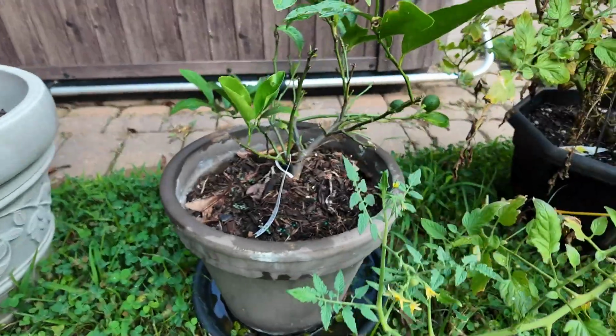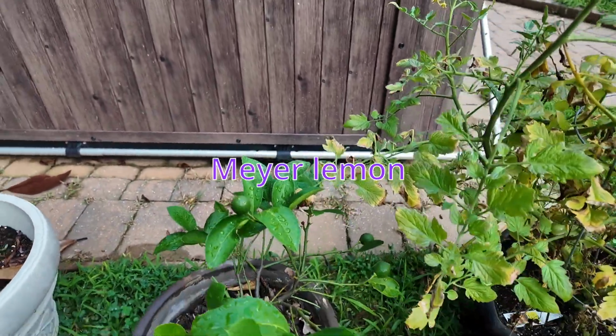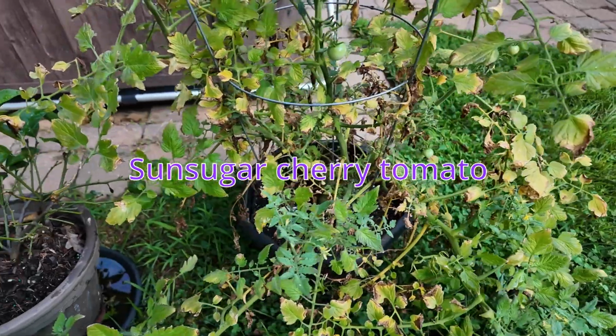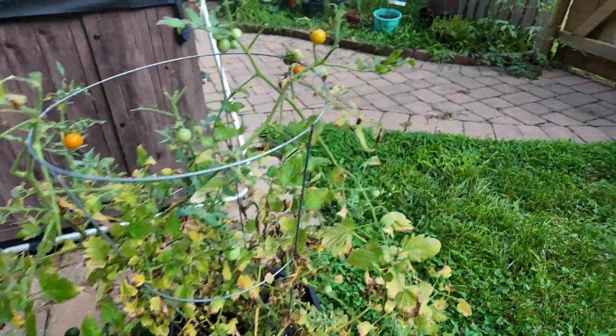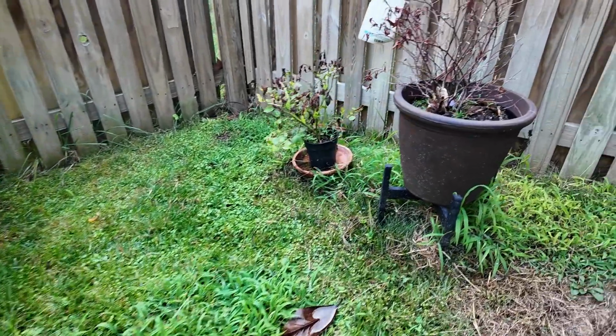This is my Meyer Lemon that I got from a local nursery. This is another sun sugar, the $50 one. Has a lot on here still with some blooms. So I'm happy about that. These mosquitoes are tearing me up.